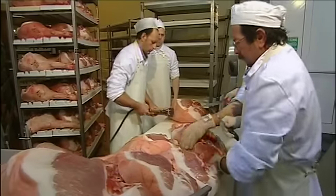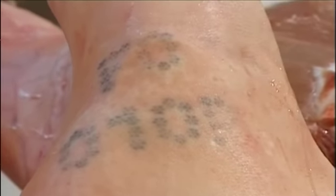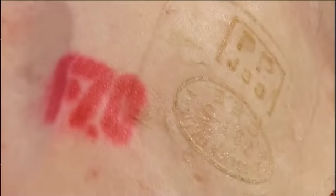It is only after these controls and checks that the skin can be given its special DOP brand, a brand that indicates the beginning of the transformation process and which remains visible throughout. A series of signs impressed upon the outer skin complete the process of identifying each ham.